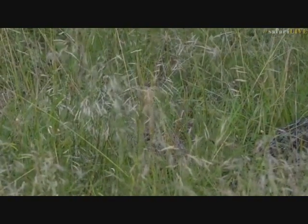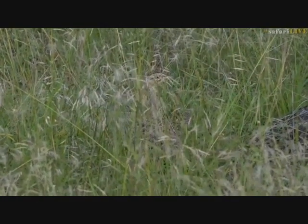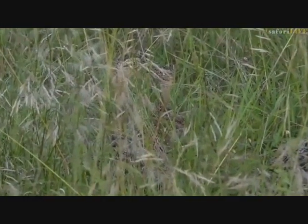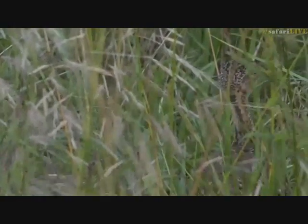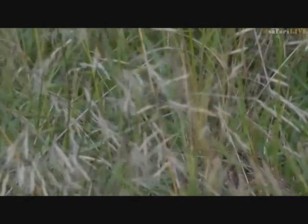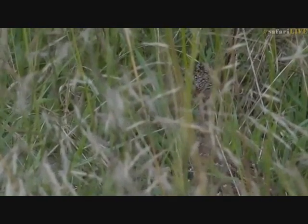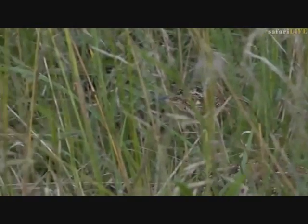You can see how well their camouflage works. Oh, Mom's stopping. Mom's relaxed. She's stopping for a few grass seeds. You can see that. It's a miniature version of Mom. Oh, he's so cool. Cute. Now, difficult to say whether it's a male or female at this age.